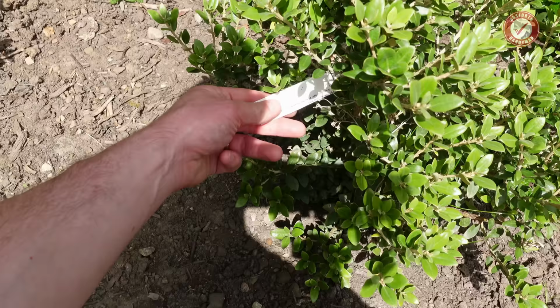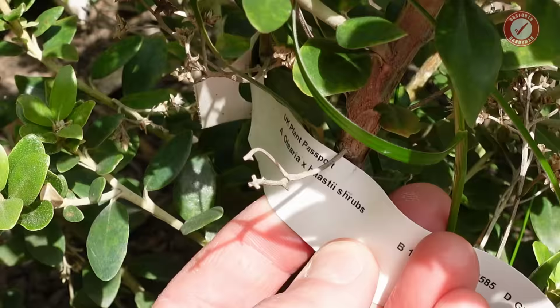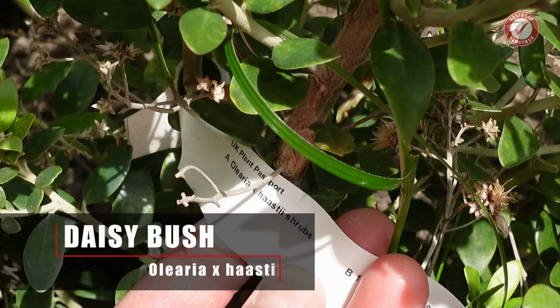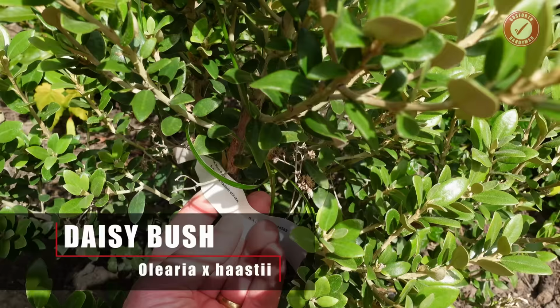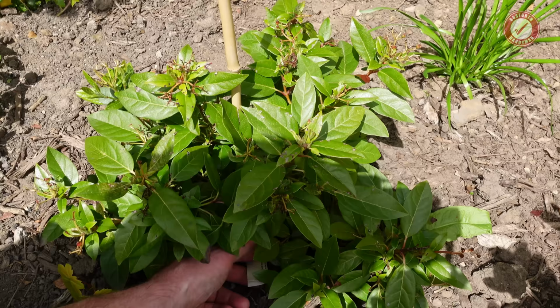These are the ones that were planted last year. This is, I think, a daisy plant. Yeah, daisy bush. What's the official name? Don't know if you can see that. Olearia something. This one at the back, I appreciate that's a bit close to the daisy plant, but when these were first planted, they were tiny.